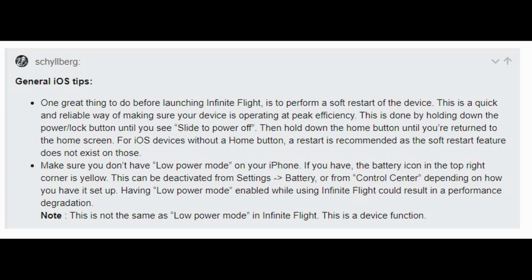Make sure you do not have low power mode switched on on your iOS device. This will reduce your frame rates, this will reduce your efficiency, this will reduce everything. This is everything you don't want to do. So make sure you do not have low power mode on your iPhone. If the battery icon in the top right corner is yellow, this can be deactivated from your settings, battery, or from the control center, depending on how you have it set up. Having low power mode enabled while using Infinite Flight could result in performance degradation.